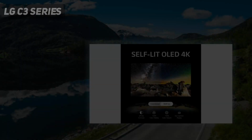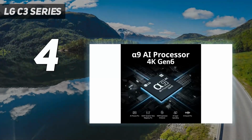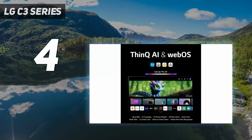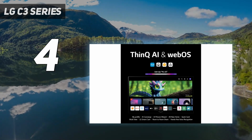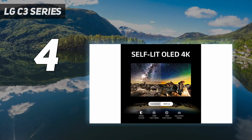Coming at number 4. LG C3 series. If you want a good home entertainment OLED but don't want to get the expensive Sony A95L OLED, check out one of the best upper mid-range TVs we've tested, the LG C3 OLED. It's a premium TV that delivers stunning picture quality, especially in dark rooms.